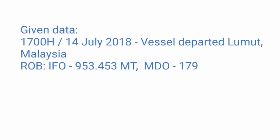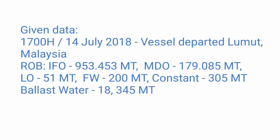Okay, we have the given data on board. 1700 hours, 14th July 2018, vessel departed Lumut, Malaysia. ROB: IFO 953.453 metric tons, MDO 179.085 metric tons, lube oil 51 metric tons, freshwater 200 metric tons, constant 305 metric tons, and ballast water of 18,345 metric tons.